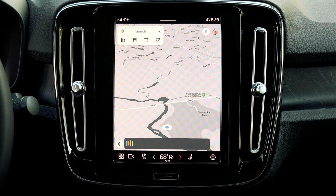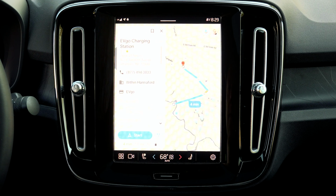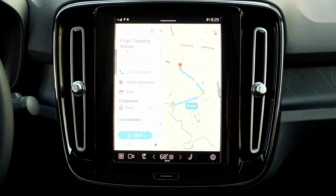Directions to the nearest charging station. EVgo charging station is 4 minutes from your location by car in light traffic.